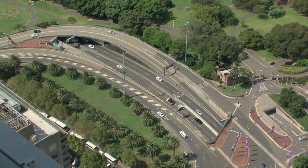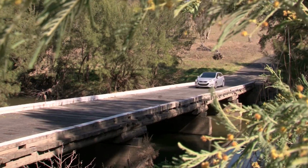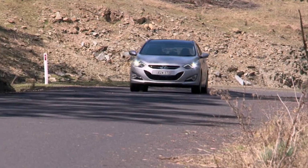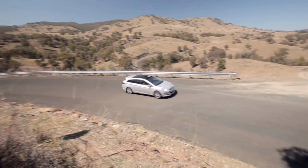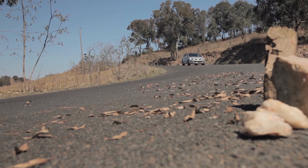Three model grades are available: Active, Elite and Premium. You get more fruit as you step up, but even the base model Active is very well appointed, and the mechanical underpinnings are standard across the range. All 3 models get Bluetooth, daytime running lamps, 9 airbags, 5-star crashworthiness, and steering wheel mounted controls for things like the phone and the audio. The i40 Elite steps up from 16 to 17-inch alloys, adds a smart key, auto wipers, and parking sensors at both ends. Top spec i40 Premium adds 18-inch alloys, privacy glass, a panoramic glass roof, and a reversing camera. It's pretty much fully loaded.